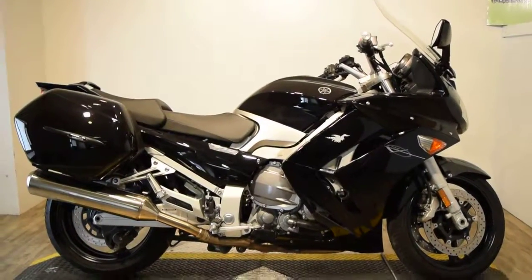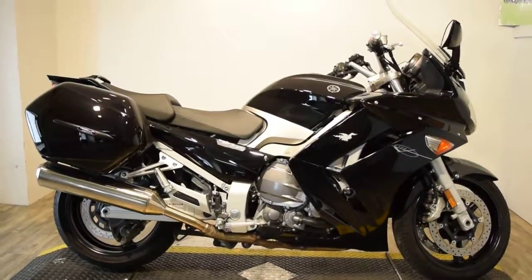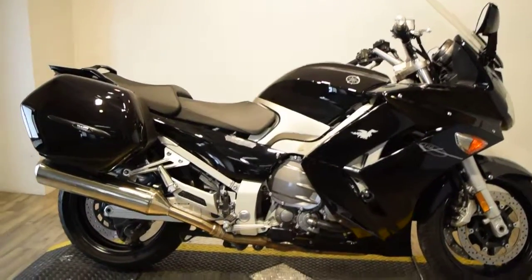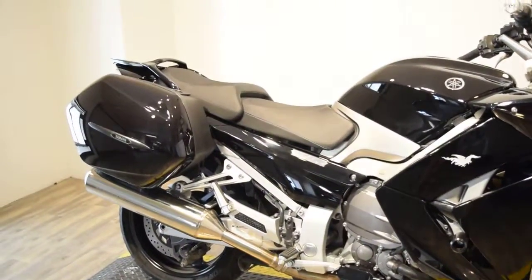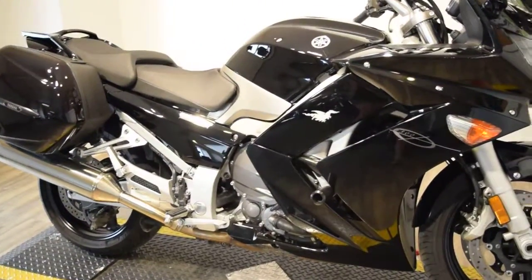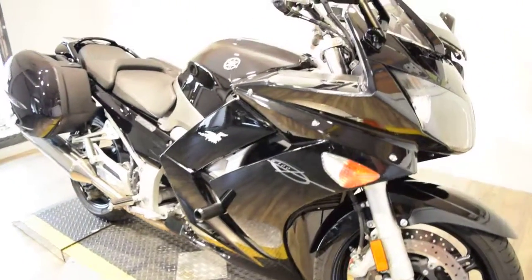Monster Powersports now offering the souped-up 2008 Yamaha FJR1300. It does have side lockable hard bags. It has a carrier on the back. And you can check this bike out on our website with additional photos at www.monsterpowersport.com. You can see it has a custom windshield.